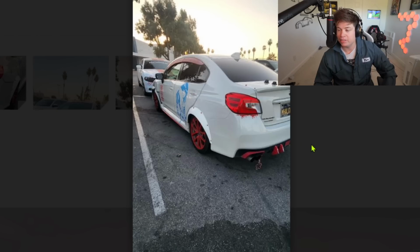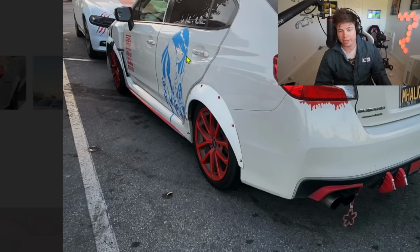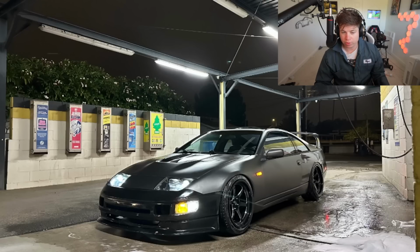This is the biggest piece of shit I think we've seen all day. Holy smokes. This is the spookiest car of the day. And of course he had to have some anime stuff on the car. Oh my god, man. Subaru owners. What is up with you guys? Anyways, this is clearly nice. This is not rice at all. I love it. I would do that to my car. It's so good looking.